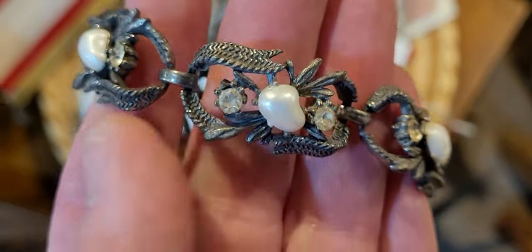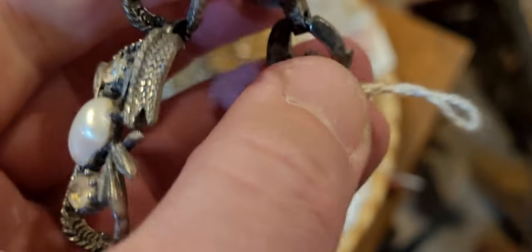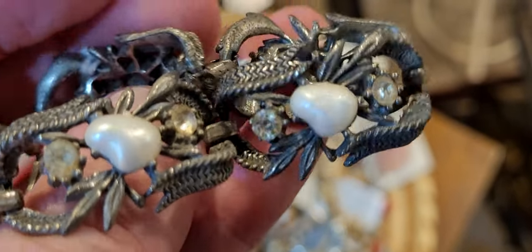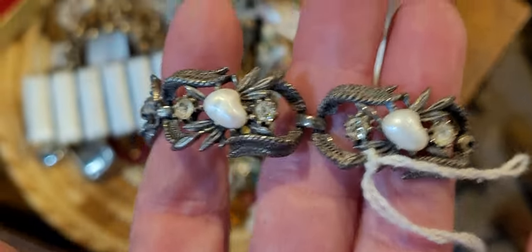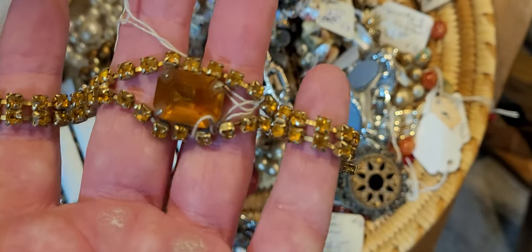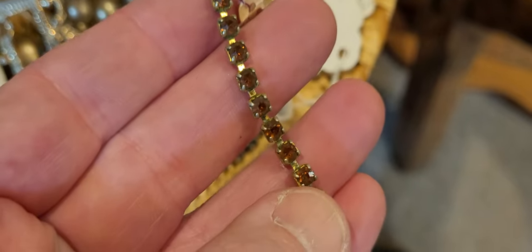It's not real pearls. It's definitely old. See, there's a mark on the clasp. I don't see a mark on the clasp. Vintage thistle brooch.